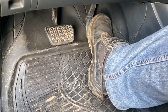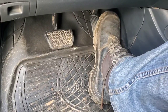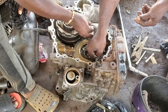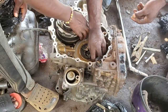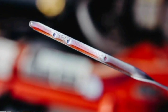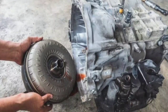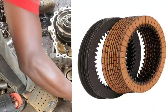8. Loss of acceleration. When your car loses power or doesn't accelerate as expected, it could be a sign of transmission failure. This can happen when the transmission is slipping or when there's a problem with the torque converter. Solution: if the car is not accelerating as it should, check the fluid and get a professional diagnostic to identify whether the issue is with the torque converter, clutch, or other transmission components.